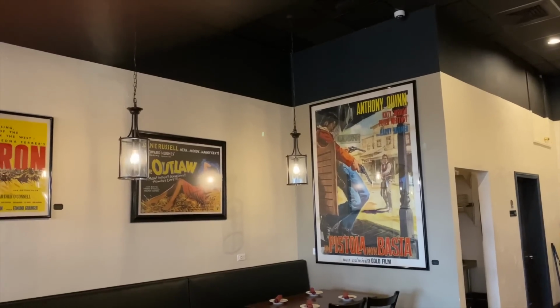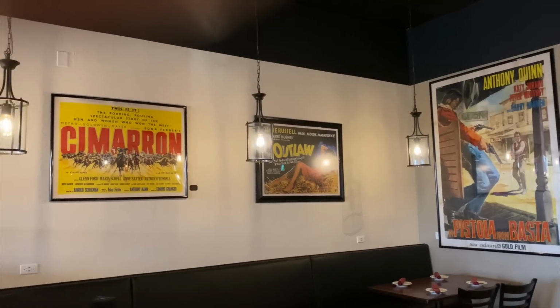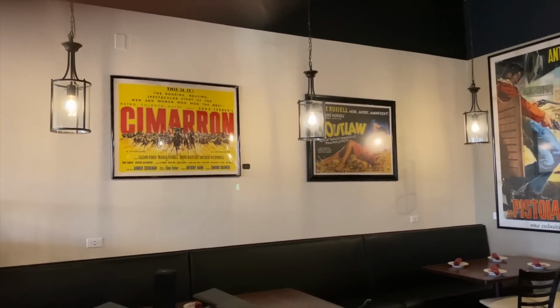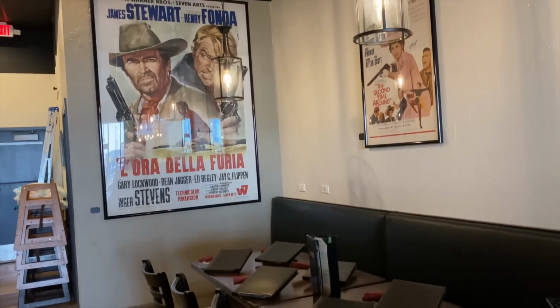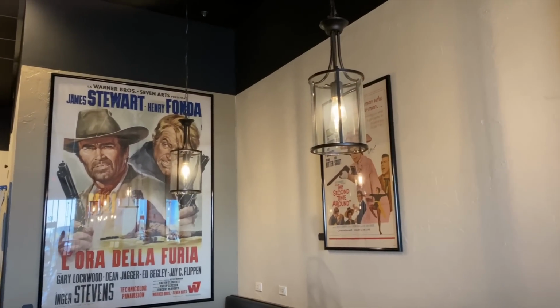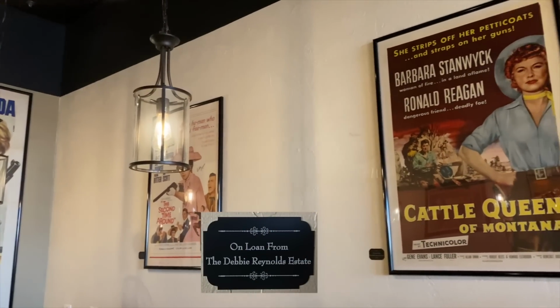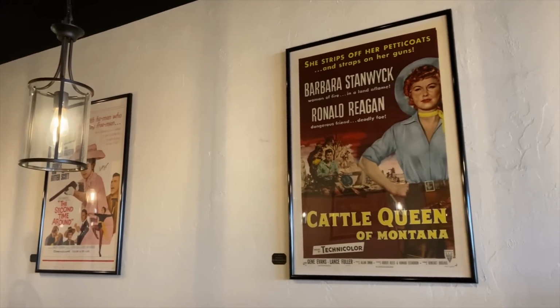What catches your eye when you first enter the room is not the food. It's these incredible rare movie posters. Upon taking photos of them, we learn from none other than the boss that they are in fact on loan from the family of famed Hollywood actress Debbie Reynolds. The family lives down the road and supports this wonderful local business.